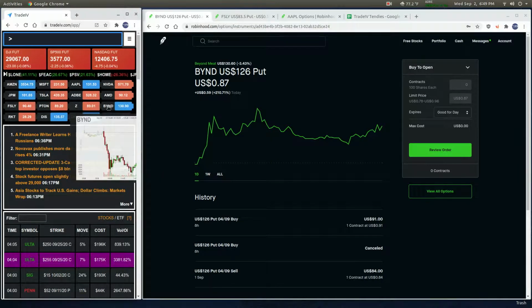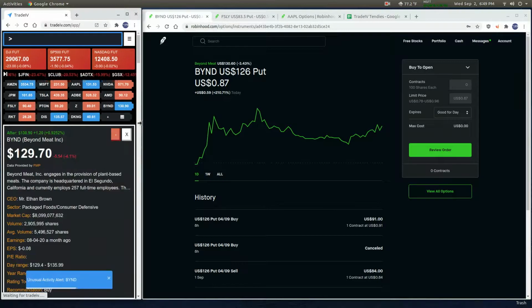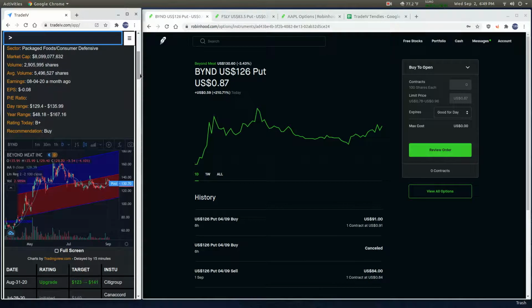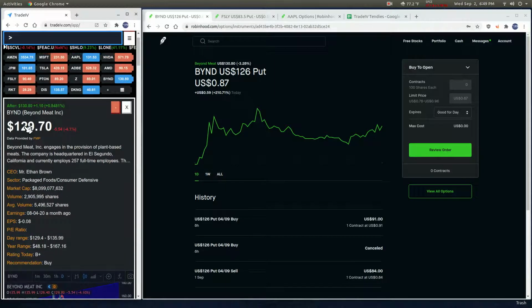If you remember, I had a play on Beyond Meat yesterday because it was dropping quite a bit, but then it went back up, and I sold the puts on the way back up. I thought it was smooth sailing, going to be in the money on Friday. But it turns out today Beyond Meat went down 4%. At some point it went down even more than 4%. So let me show you what happened.